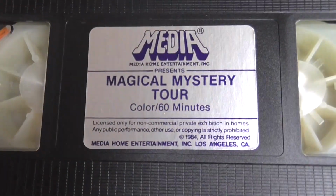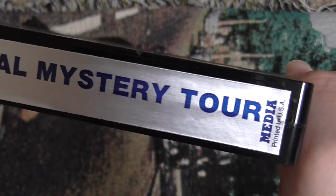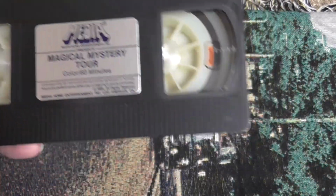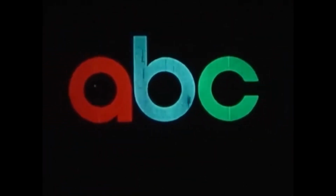The sound quality is very, very low, and the image is really, really grainy. It feels like you're watching a bootleg of Magical Mystery Tour, which it might as well have been. Because Magical Mystery Tour was aired on the BBC on Boxing Day in 1967, and then it was aired a second time after that in color. However, the staggeringly poor reception of the film convinced ABC to not air the special here in the United States in early 1968. They had been planning on doing so.